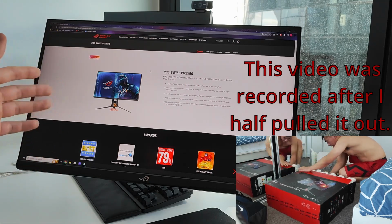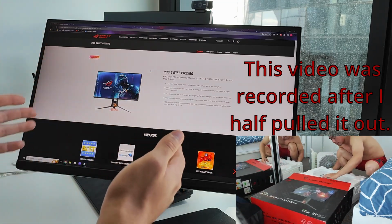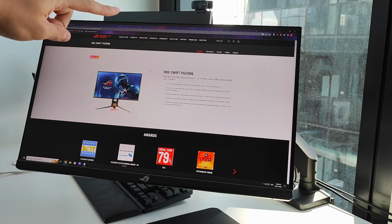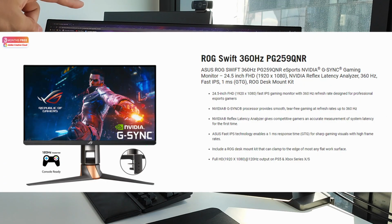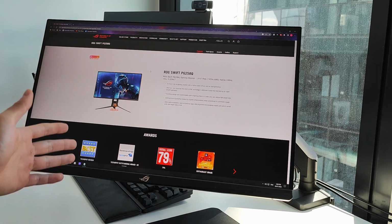So it took me a solid 5 minutes to pull the damn thing out of the box for this monitor and the one on the screen. I don't know why after this much time, you still haven't changed that design aspect of this monitor. Because on the back there, you guys can kind of see, that is the 25-inch 1080p 360Hz monitor, also by Asus. The unboxing experience for that one, even though they were released 2 years ago, was significantly better than this.